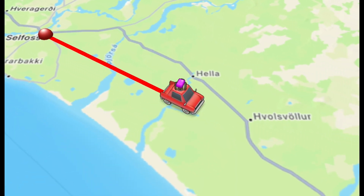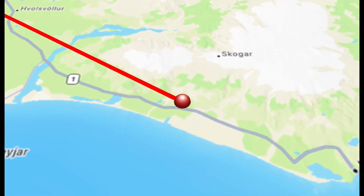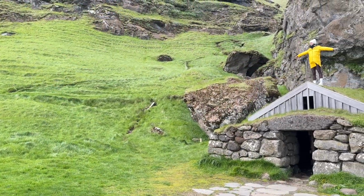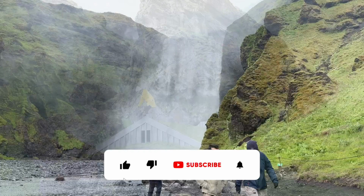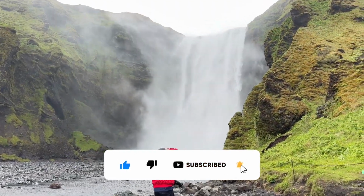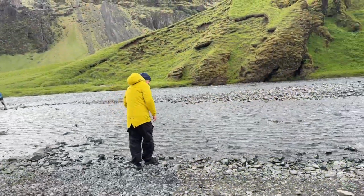Next, we headed to another waterfall, Skogafoss. Along the way we found a beautiful house growing right out of the ground. Despite the wind, the waterfall looked stunning.